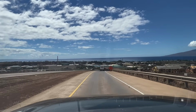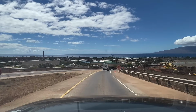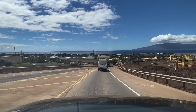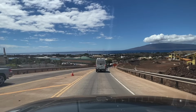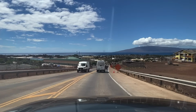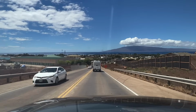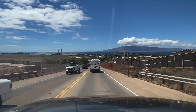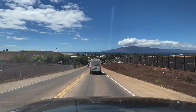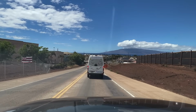This is the clearest and highest point of perspective of Lahaina from the road. On the right, you'll see a construction site that was still under construction at the time of the fire. Coming up on the left is the entrance into the Emerald Plaza industrial area.